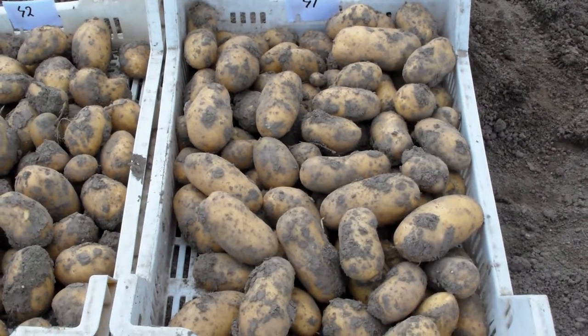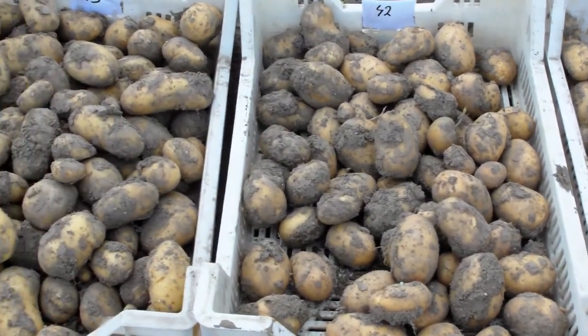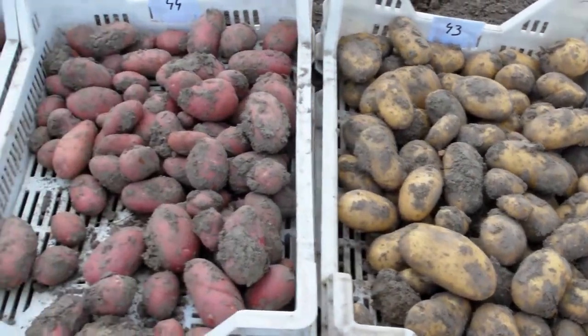Here is a random row of trays to get an impression. The yield and the number of 12 plants is often not easy due to the wet start of the season.